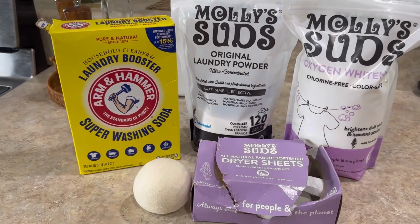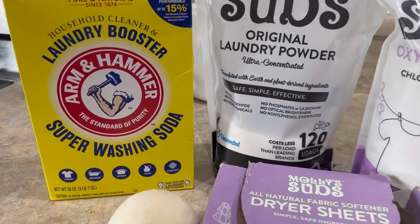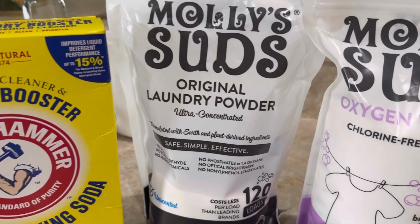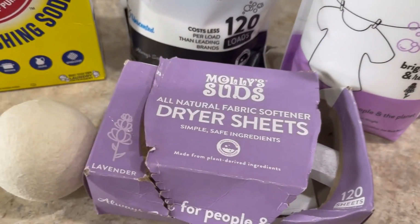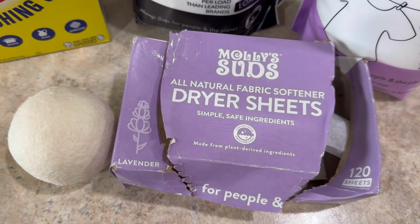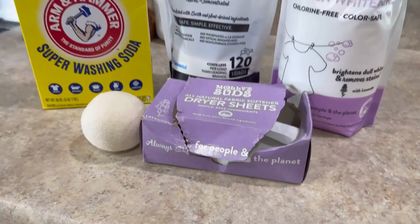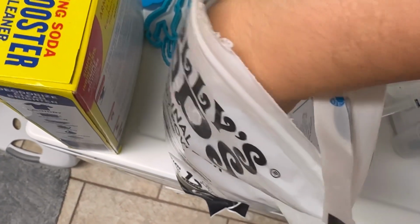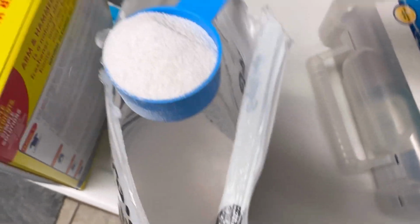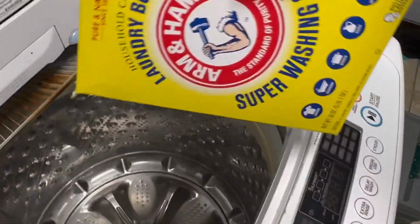Okay, so first up is laundry, and I forgot to show in that intro that I do use the super washing soda that you see here as part of my laundry routine. Molly's Suds is the brand of laundry powder that I use, dryer sheets, and all of that. I have used this for a while now, and I really love their products. I used to buy it off of Amazon, but I am now buying it off of Thrive Market. So either of those will work. I'm sure there are other places that you can buy it too, but that's where I buy it from. I will put detergent in, put a little bit of this super washing soda in just for some extra clean. And then when I am doing whites, I will use that whitening booster that you've seen there.